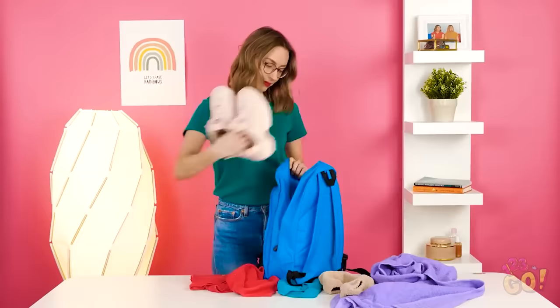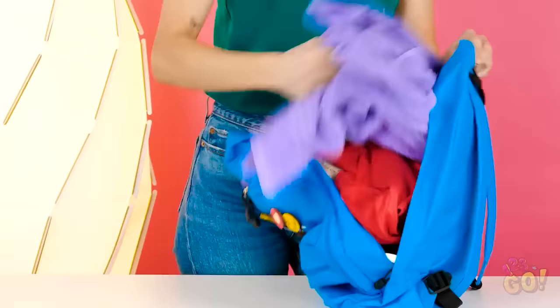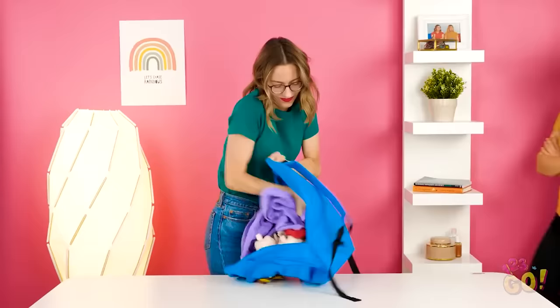Packing for a trip there, Helly? All that stuff should fit into your backpack, right? It's just a short 2-day trip after all. Wait a minute. All right, come on, please fit. Maybe if I just keep shoving it in again and again, it'll all fit? I'm never gonna make it to my trip on time.